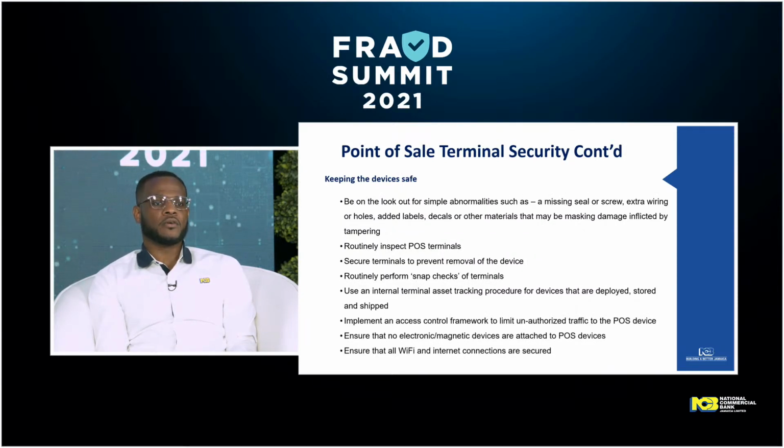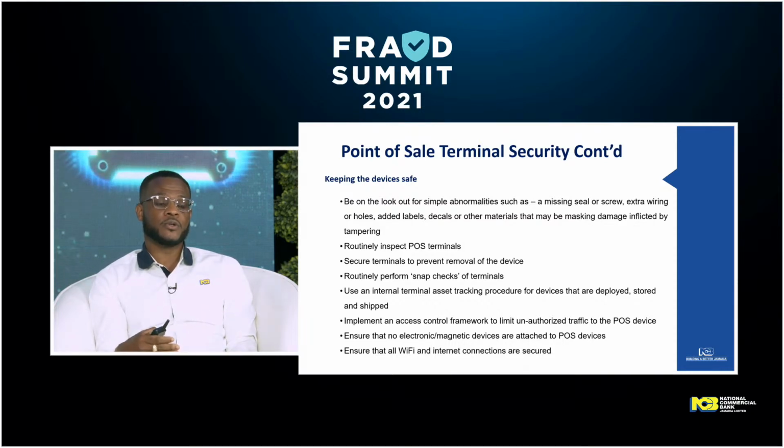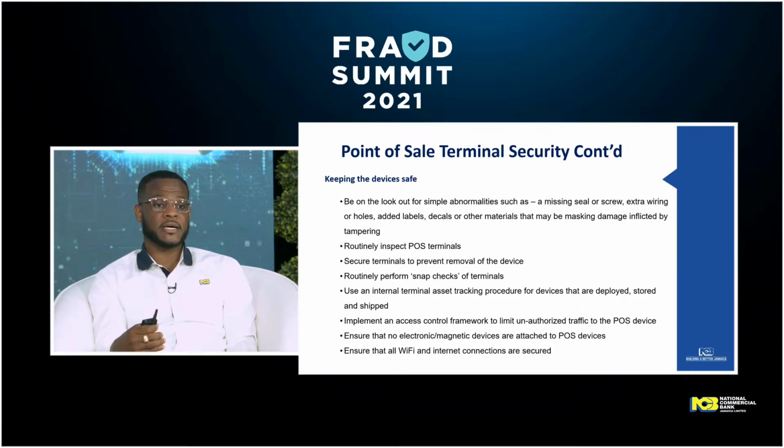Now, be on the lookout for simple anomalies such as a missing screw or seal, extra wirings or holes in these terminals. Routinely inspect the point of sale terminals. Secure the terminals to prevent removal of the device. Use internal asset tracking procedures to identify your terminal very quickly. So if you have multiple terminals, you need to find a way to ensure either you write the serial number down or you put a little device or a little sign on them that is not easily noticed by your employee or fraudster, so that you can quickly identify when a new terminal is introduced into your space.